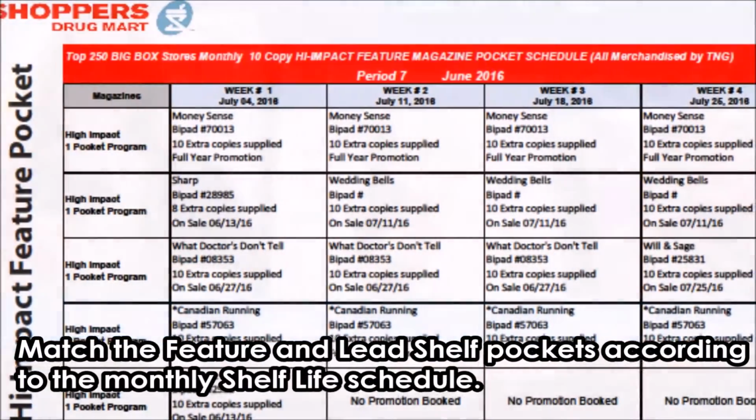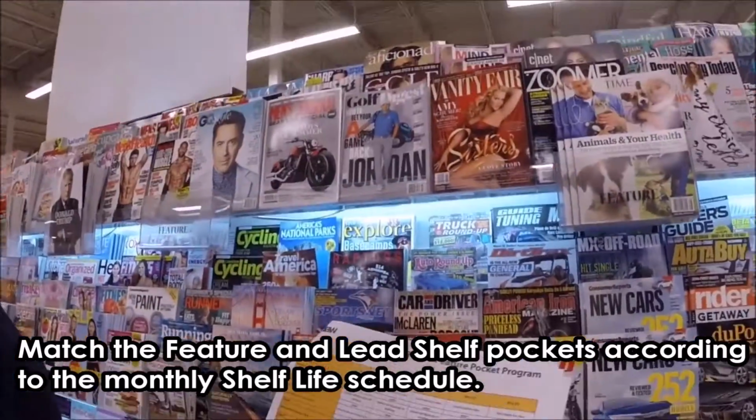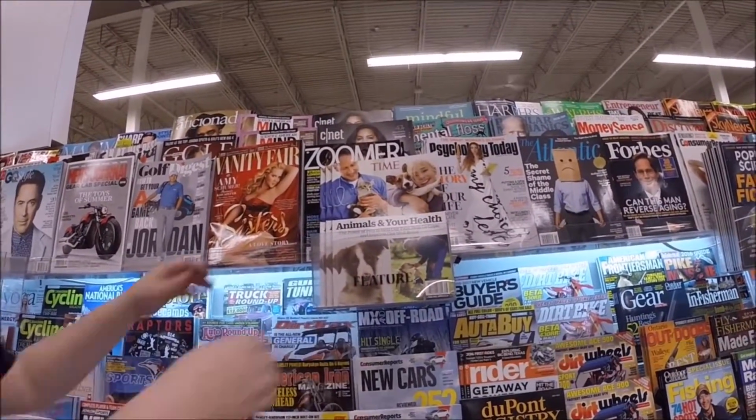Make sure to follow any promotional programs such as feature pockets, lead shelf, or checkout feature pockets according to the monthly shelf life schedule.